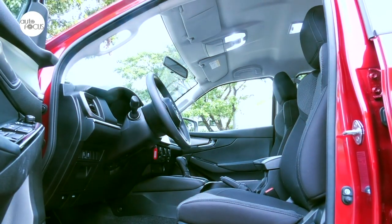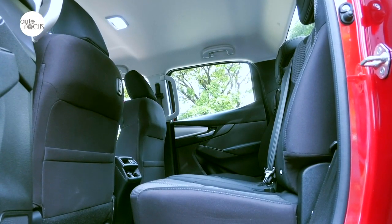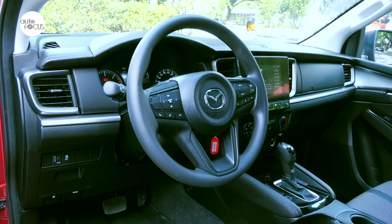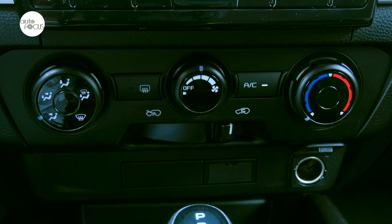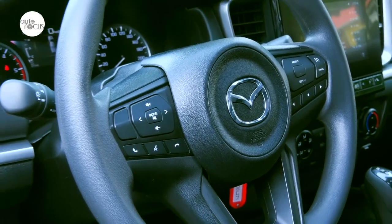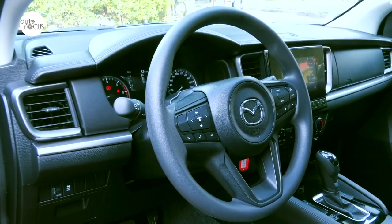The Mazda BT-50 interior comes with seats upholstered in black fabric that complement the dark trim and finish of the cabin. The driver's seat manually adjusts 6 ways, the front passenger's 4 ways. Comfort and convenience features include remote keyless entry, power windows with one-touch up-down function, single-zone climate control system with manual controls and rear vents. The urethane steering wheel tilts and telescopes and features switches and buttons for audio and Bluetooth functions, as well as standard cruise control.